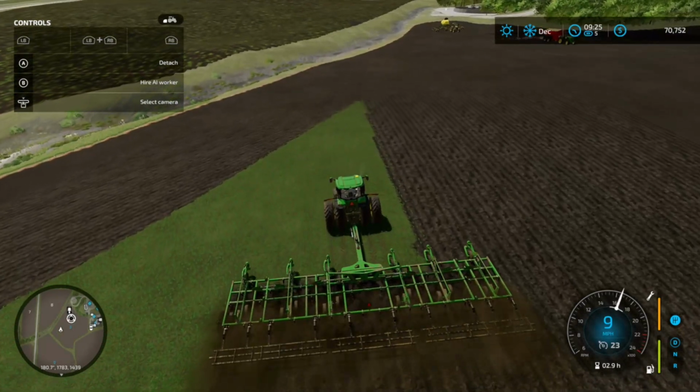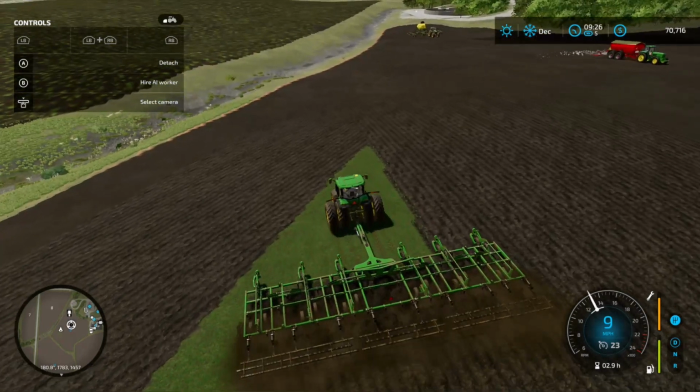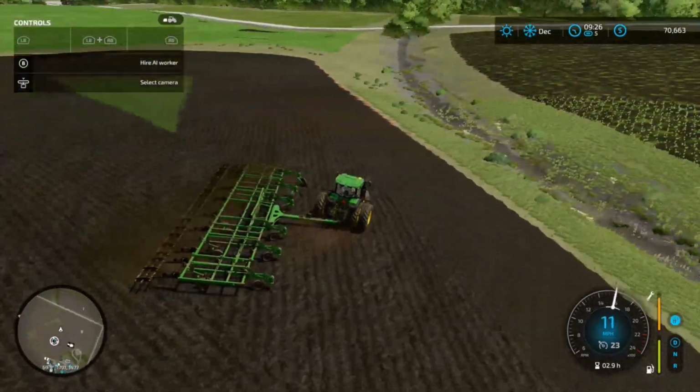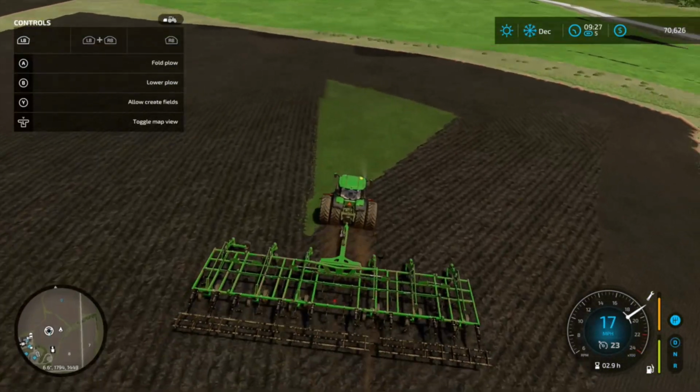And like I did in one of my farm builds, I like building right by the store. That way I don't have to wait forever to go back and forth to get equipment.